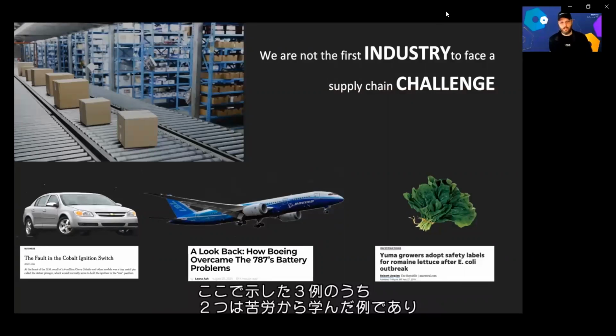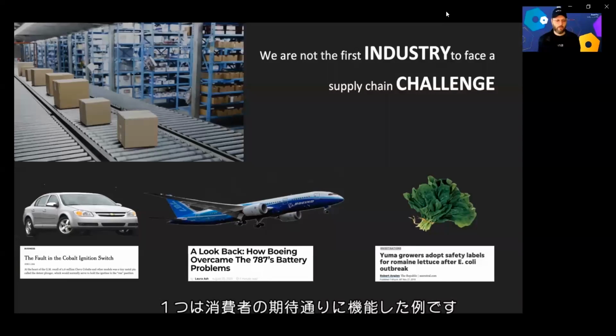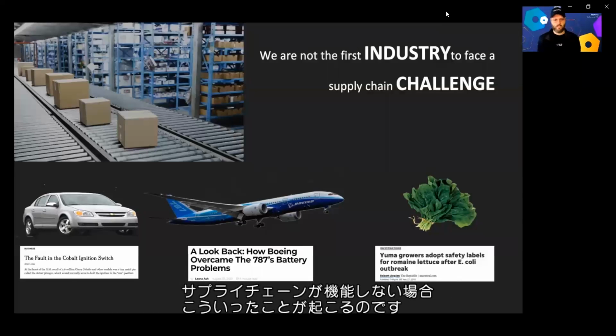So you have three examples here, two of ones that were learned the hard way and one that worked more as we would expect as consumers, that show what happens when supply chains kind of don't work as well as we like to think of them.